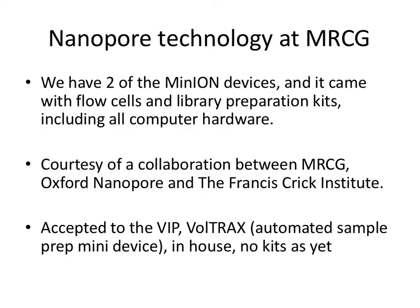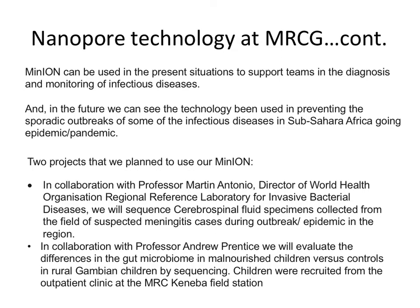Okay, so also, I was accepted again for the VIP. That's the only thing that MRCG has paid for. We got Voltrax. There is no kit yet for the Voltrax. So that would take away some of the differences we have with the library prep, because an automated library prep is also a handheld device. So that really will be quite exciting to take in the field somewhere where the library prep is standardized and your sequencing will be standardized, provided you can throw your data away or you can do it locally. Okay. So at the MRC, there's a lot of things we can do here. And so that really excites me about using this technology.